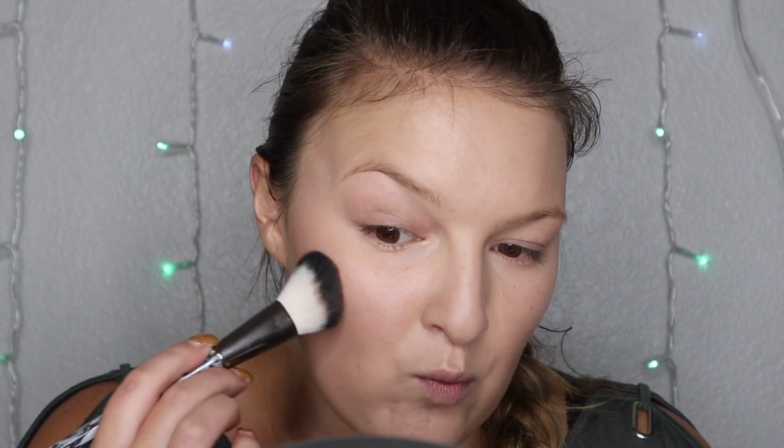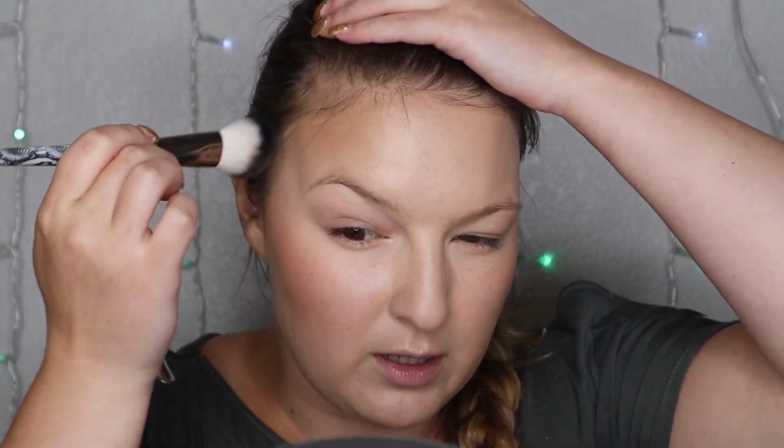For bronzer, I'm gonna go into my Jouer Duo. This is the Sunset or Sunkissed bronzer duo. It's in medium. Looks like this. And I typically go into the lighter shade, so that's what I'm going to do today. And I'm just going to start by warming up the cheeks. A little bit on the forehead. And I do go under the jaw a bit.